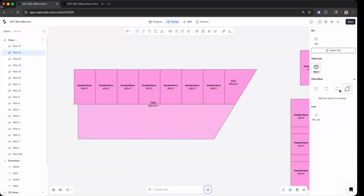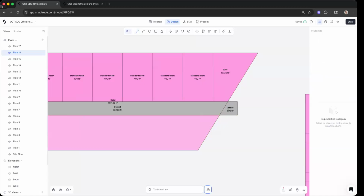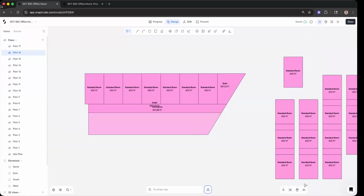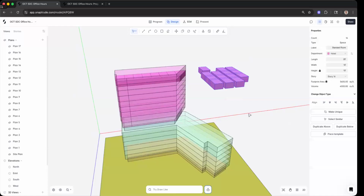I can use the line tool along with an offset tool to create circulation or corridor here. And even starting to draw just building core and things like that. So definitely several ways you can go ahead and use this. And let's go ahead and split this to create our circulation a little bit better. Delete that. And this circulation will be assigned to hotel. We'll call this circulation. So that's a really quick high-level overview of essentially how you can start going from design to an overall space planning concept.